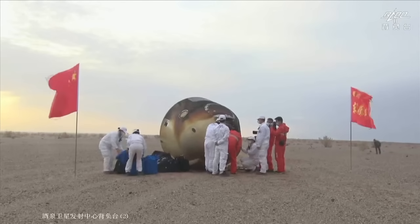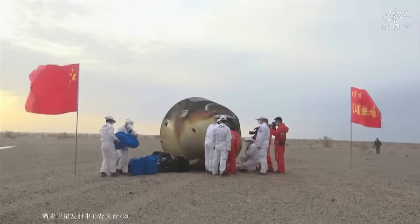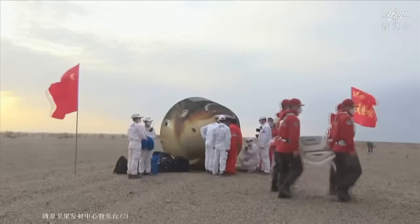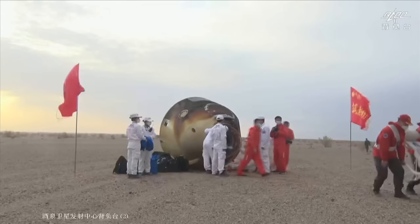Is this a normal wait, how long it's taking to have the astronauts come out? Yes, quite a normal duration, just to give them time. And that's the special seat that they'll be carried on? Yeah, that's the seat for the astronauts to sit on once they're carried out.